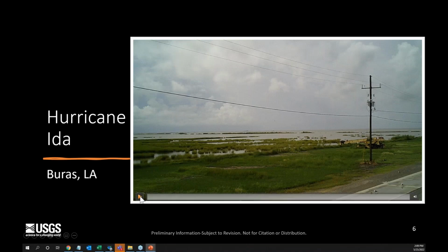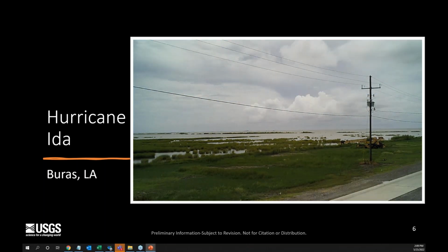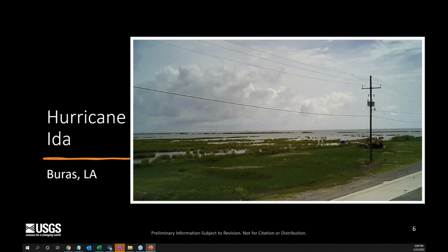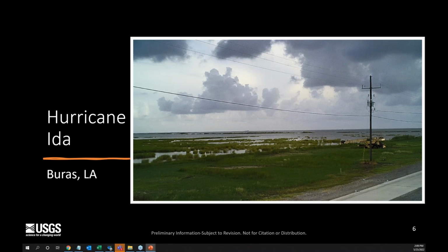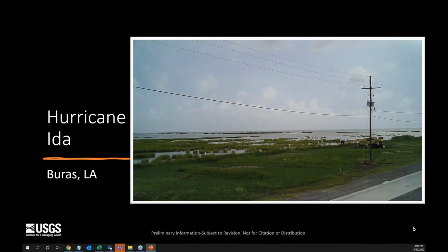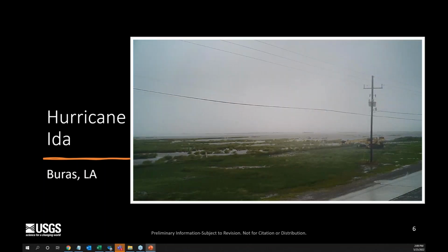Here's a little video here. We'll play this here for a second or two. It actually shows Hurricane Ida coming in, and I think there was a question earlier about imagery and stuff, and so we are working toward getting more imagery data and video data associated with our stream gauges, and especially in the arena of flood monitoring and storm tide monitoring. So here's a little. Keep an eye on that tractor over there on the right-hand side. You see it's high and dry right now, but the water's coming in.